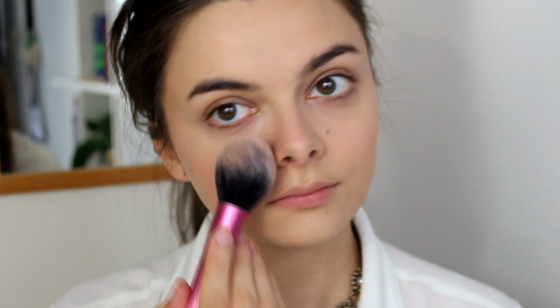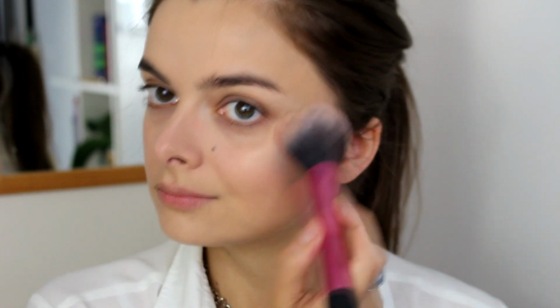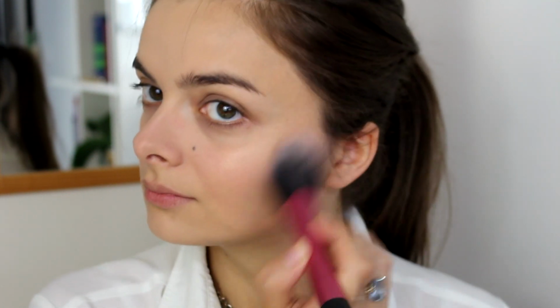And you can see this returning in pretty much any historical era that draws inspiration from the classical era. The kind of chubbier, rosy cheeks were really popular, so just red flush pretty much all over the cheeks is the way to go when you're trying to imitate a Renaissance look.